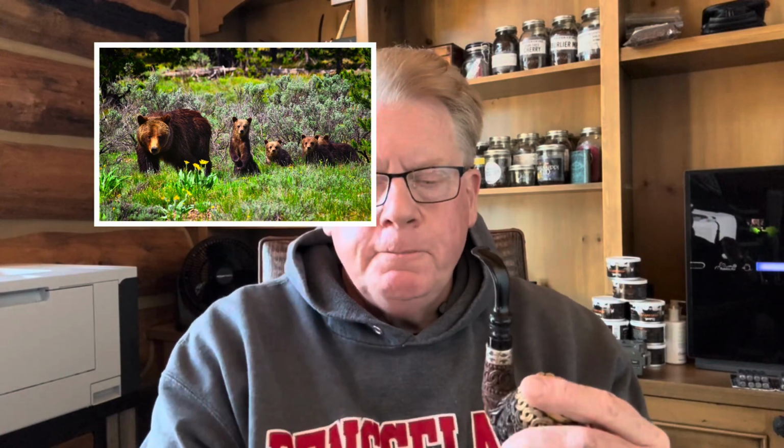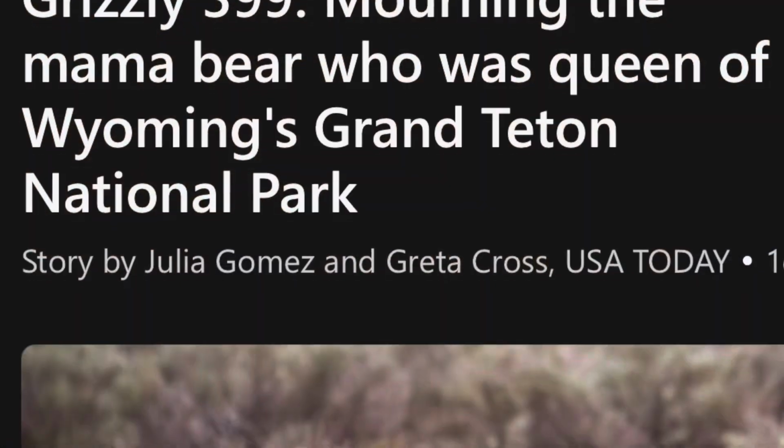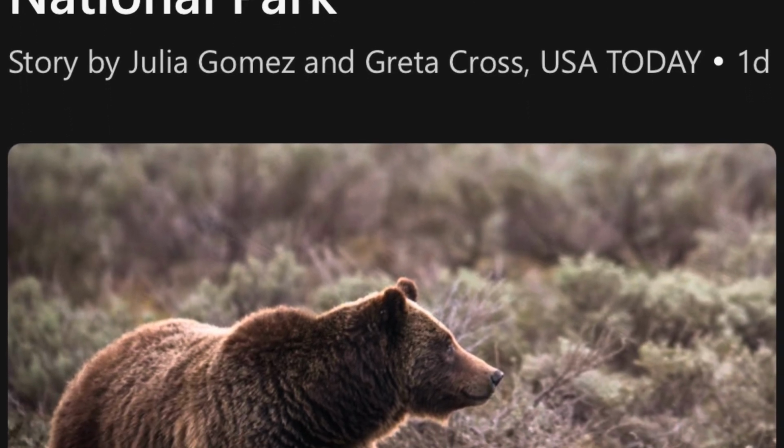399 was a 28-year-old female. She'd had 18 cubs over the years. She got most famous in 2020 for having 4 cubs that survived. I don't know if any of them are still alive today, 4 years later, but I'll show you a picture of her. So, yeah, it was just a bear.